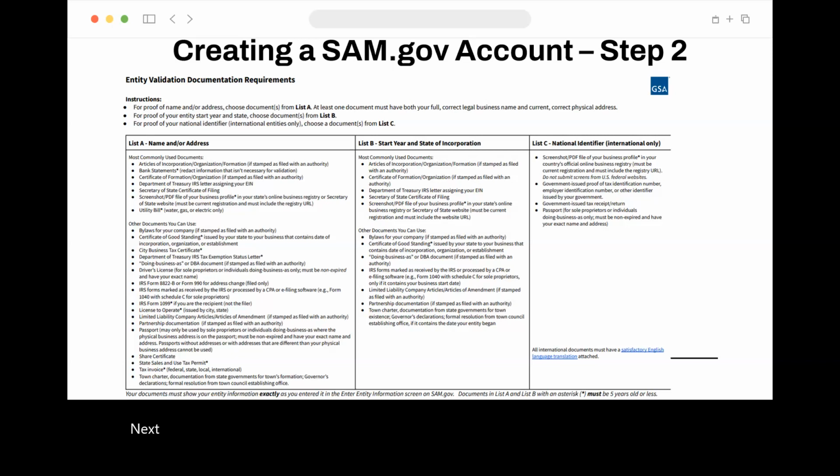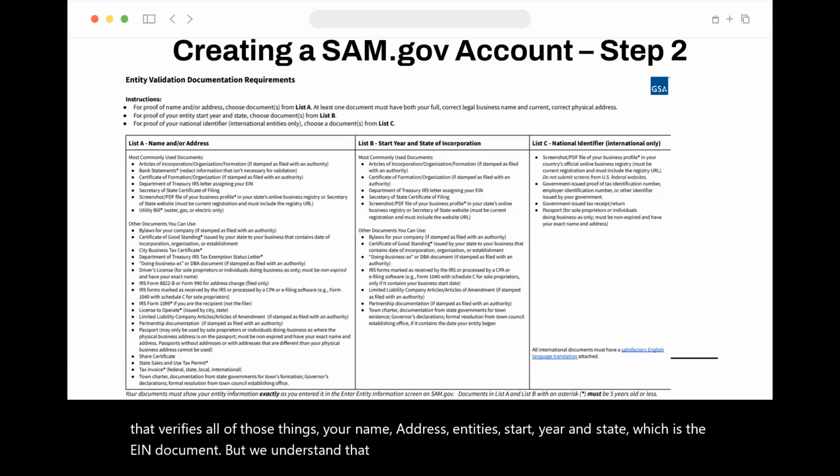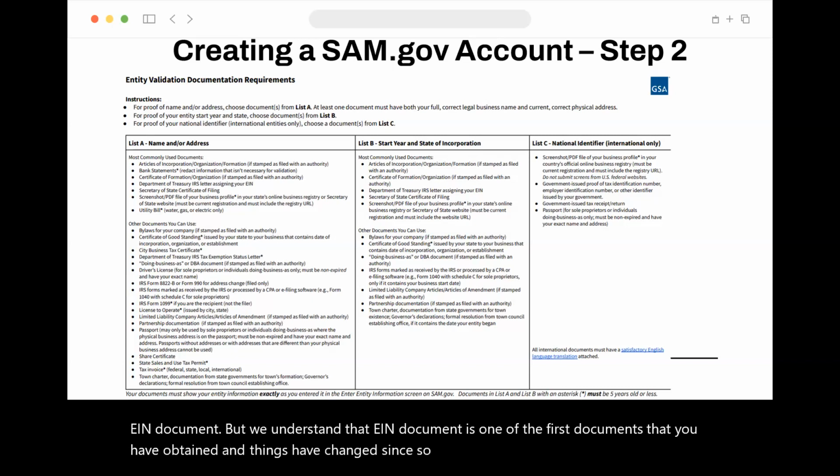Natasha, I'll just throw it back to you. Yeah, thank you very much. And as Beth mentioned, the easy fix is to have one document that verifies all of those things: your name, address, entity, start year, and state, which is the EIN document. But we understand that the EIN document is one of the first documents you obtained, and things have changed since. But you can use these other supplemental ones.